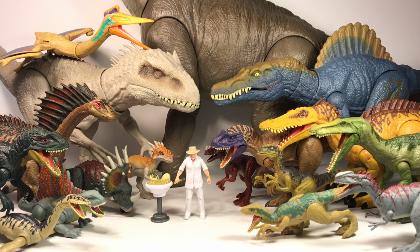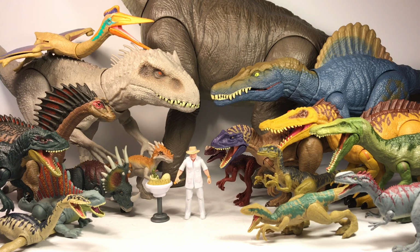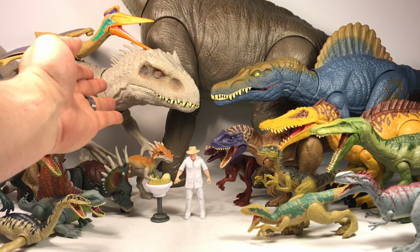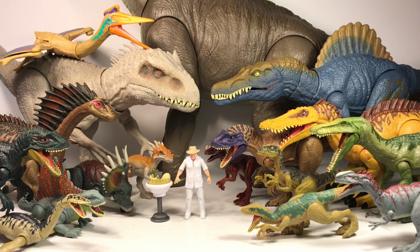We got a lot of species that we haven't seen in the line before, like the Concavinator, Amargasaurus, and Styracosaurus, and we also got updates to figures from when Hasbro had the line, like the Indominus Rex and the massive Legacy Collection Brachiosaurus. And we also got a lot of repaints this year.